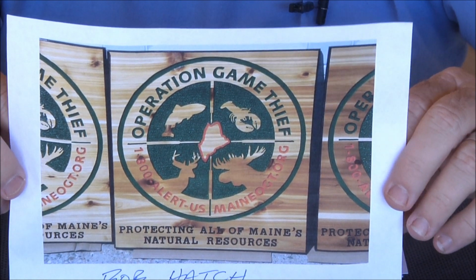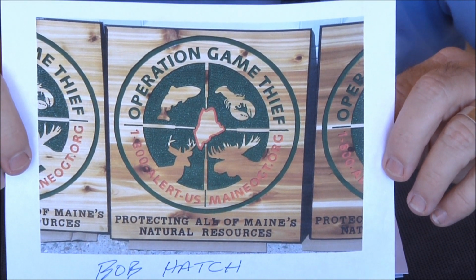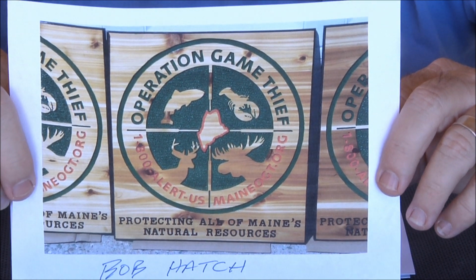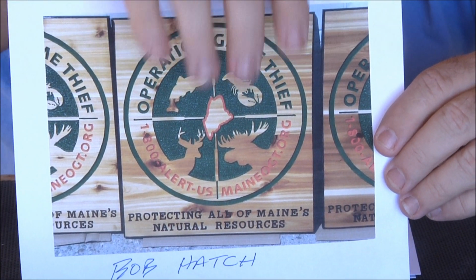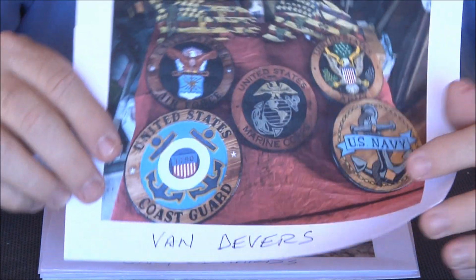That guy, and you know what? He deserves it because he works very hard at getting the word out. I know he has email lists where he emails hundreds, if not thousands, of people at a time showing his signs, and they're all kind of in the game warden, the forestry people. Yeah, great job, Bob.